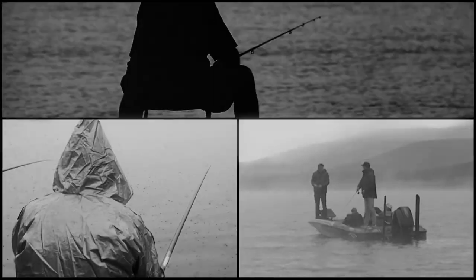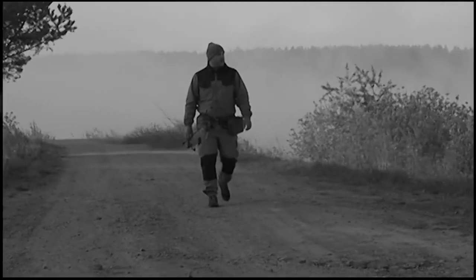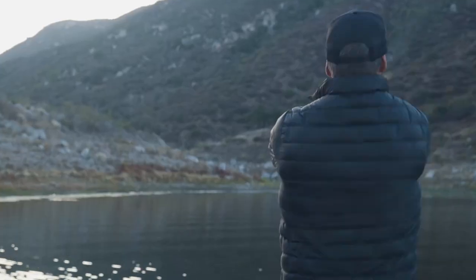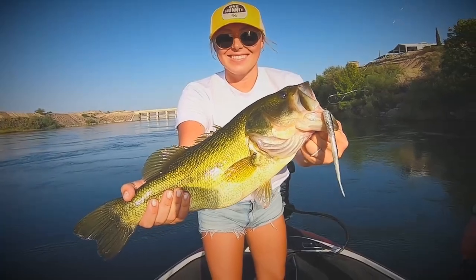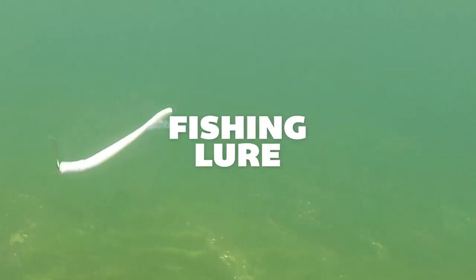Nothing is more frustrating than when the fish aren't biting and you come up empty. You never have to worry about that again. Now you can make every fishing trip a great fishing trip with the Banjo Minnow, the world's first genetic response fishing lure that makes fish bite even when they're not hungry.